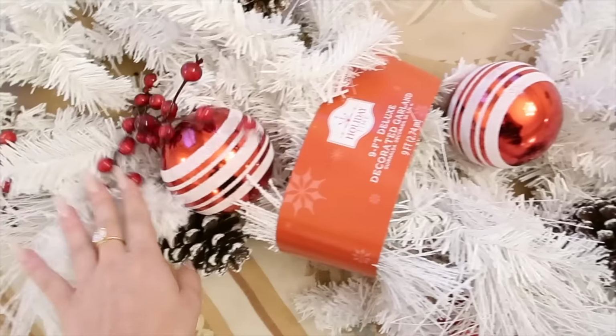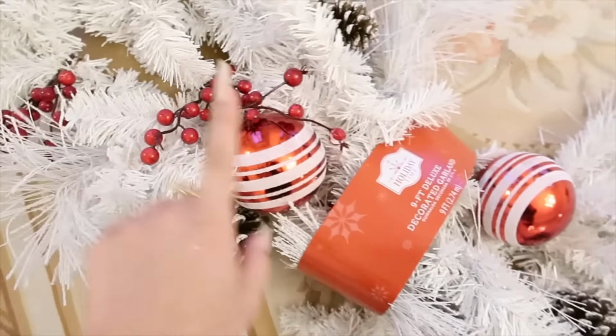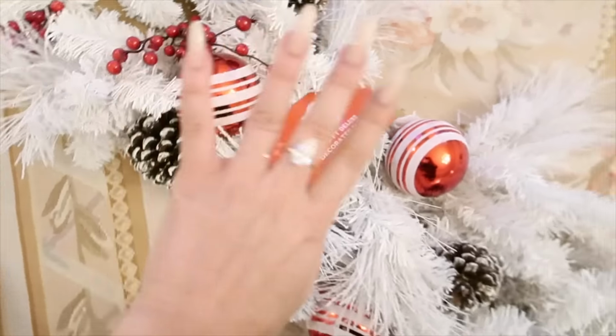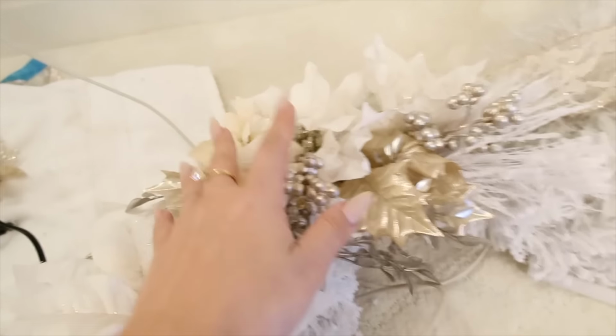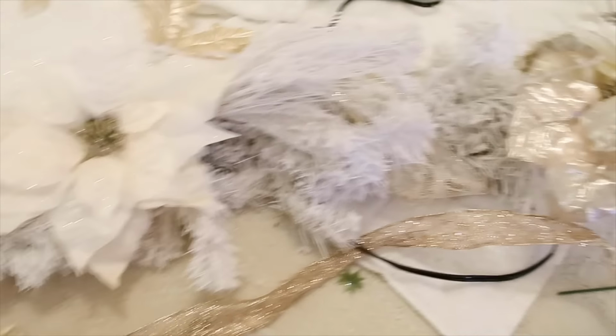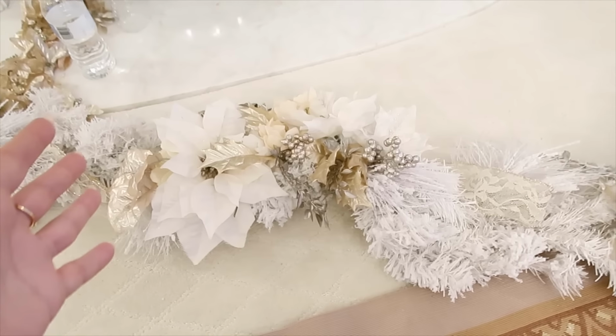Yay! Okay, so for the garland, I am going to take this that I got at Walmart. Love Walmart. Gorgeous. 9-foot garland. Rip all of these off and re-glue stuff onto it. So I am literally ripping apart all of my fancy expensive bouquets and gluing them right onto this garland that I got. So you can see, just kind of doing a little craft here. Ta-da! Makeshift. Ta-da! You can see, I got a makeover.